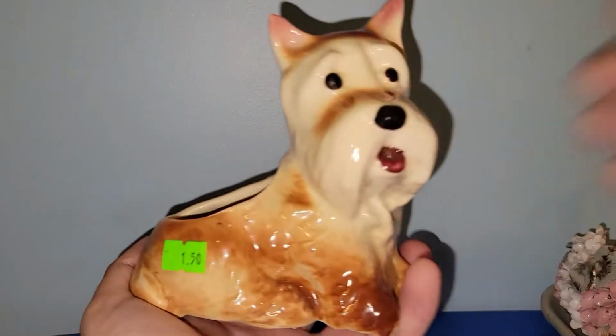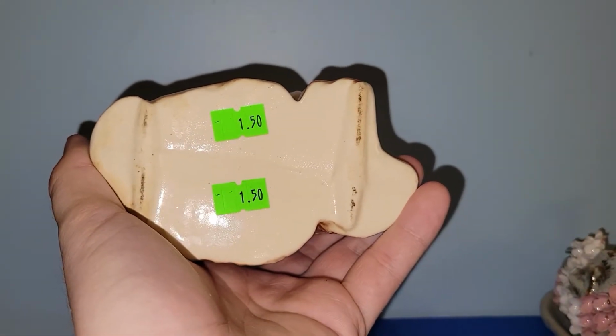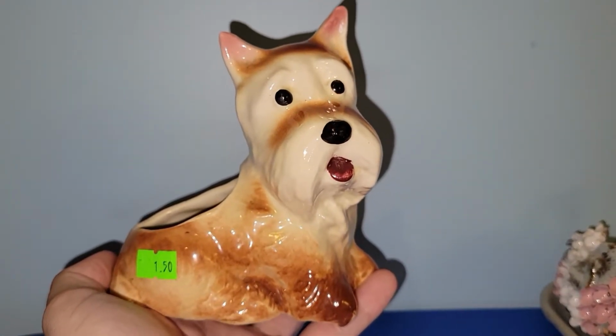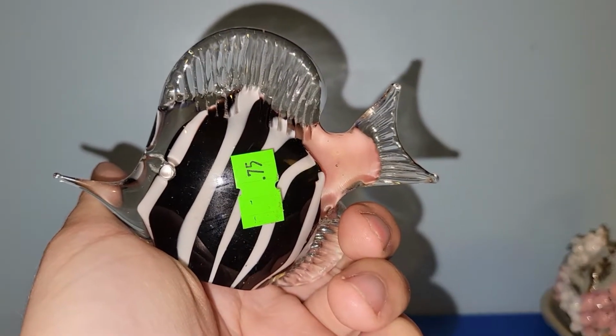I did get another Scotty dog planter for $1.50. This one is probably Royal Copley, judging by those lines, or American Bisque. I never know anymore, but that's just a best guess. Now this is definitely going to make it to a summer-themed sale with all of the fish and everything.